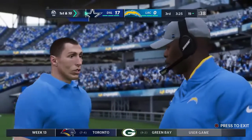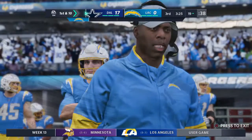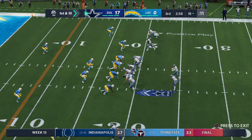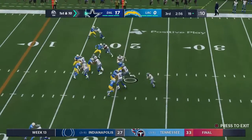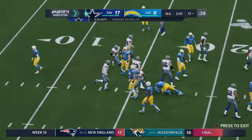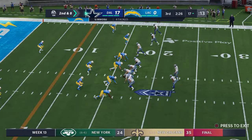This has to go down as one of the simpler routes in the playbook, but oh so effective. Nice completion there. Keeps the sticks moving. So here's a 1st and 10 now, down inside the 20. Zeke going to get it on the option. And just a couple yards there, down to the 17. The last run got a couple. Here's 2nd and 8.